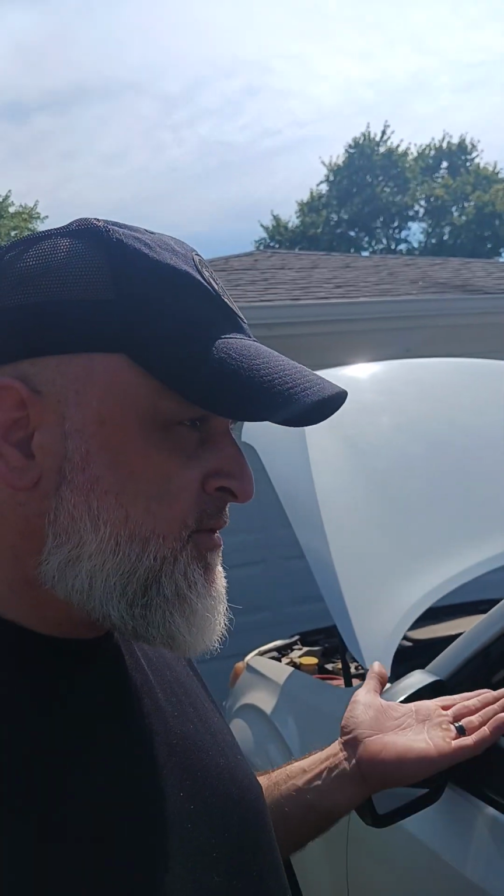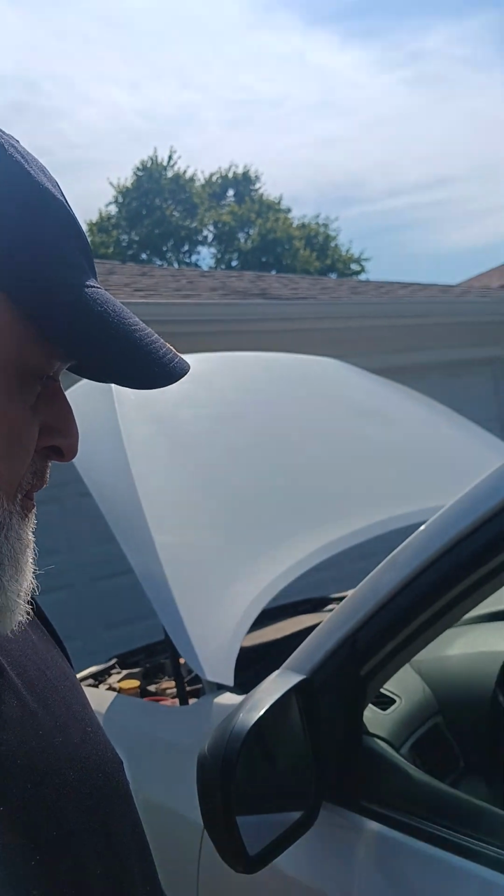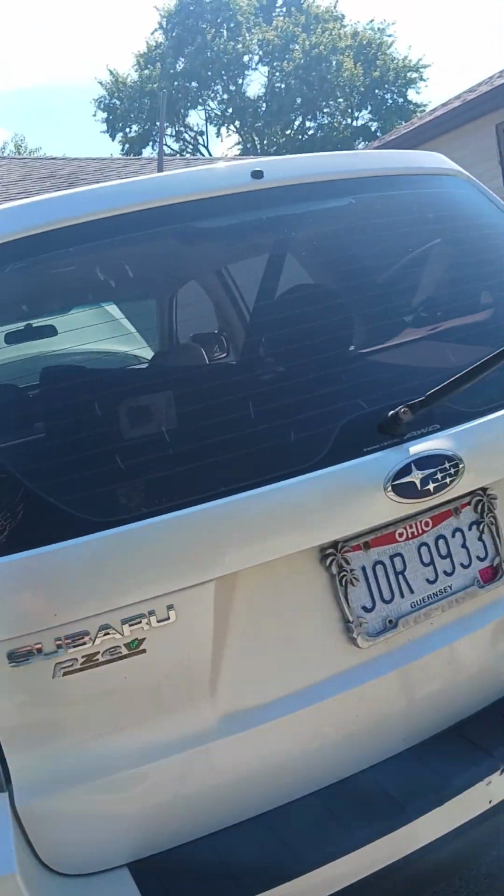All in all, for the mileage, it's got 173,000 miles. The car's in decent shape. Does need some maintenance, does need a few repairs, but ultimately nothing that's extreme. Basic things. We did a light check, front and rear.